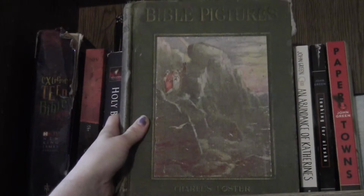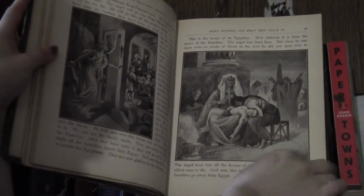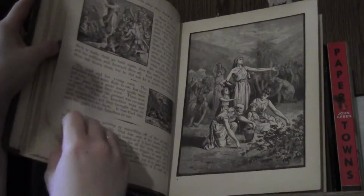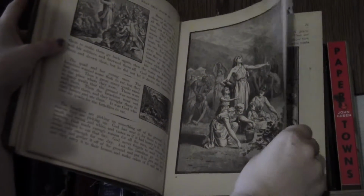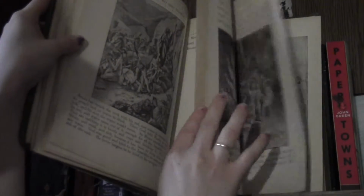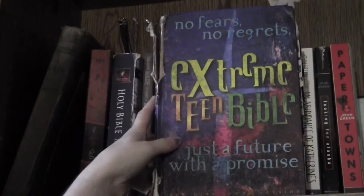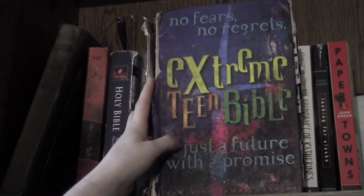So I think it's something that I'm going to keep passing down, but I'm going to show you what is inside of it. It just has pictures from the Bible and then the stories that go with it. So that's really awesome, and it's really old. I don't know if you can tell, but I am definitely going to keep this for as long as I can.